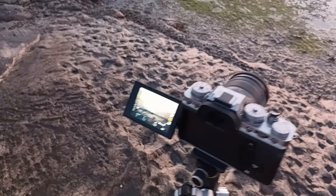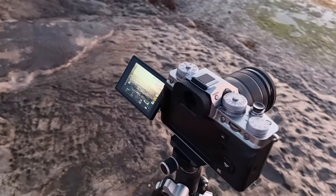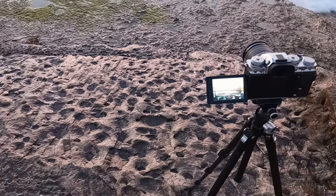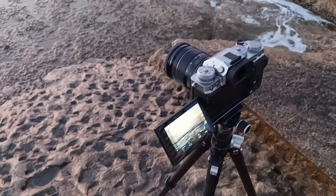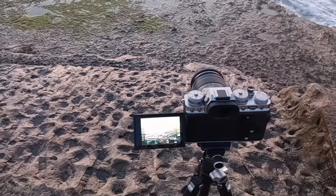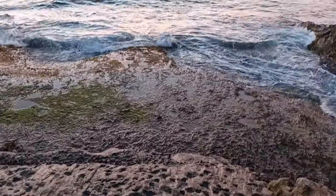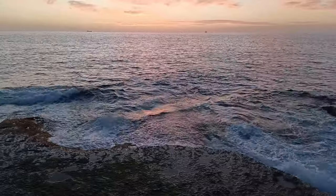This is my camera, Fujifilm X-T4. I purchased it a few months ago. I'm trying it out for still photography now. I use it mainly for video. I've got an 18 to 55 millimeter kit lens, one of the best kit lenses you can find on the market. I'm gonna take another shot and I'll be showing you them up on the screen.